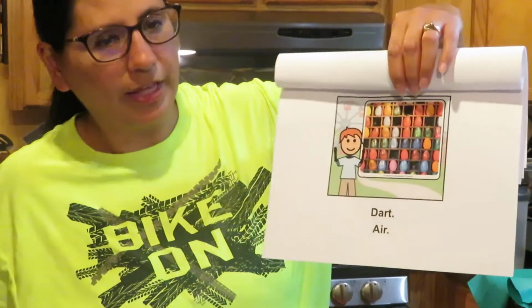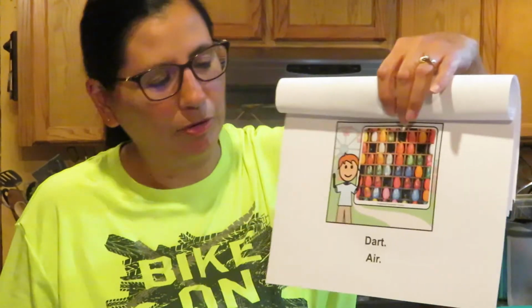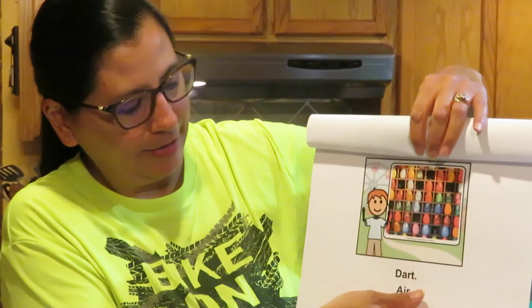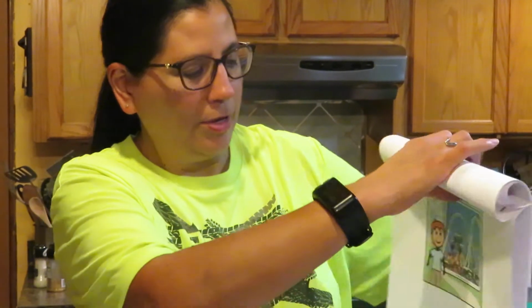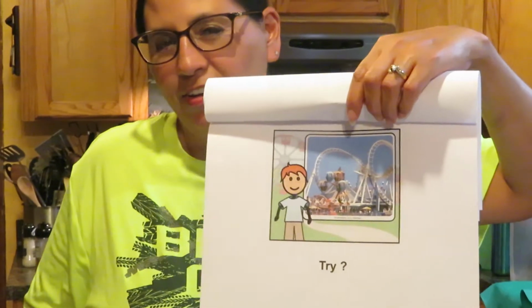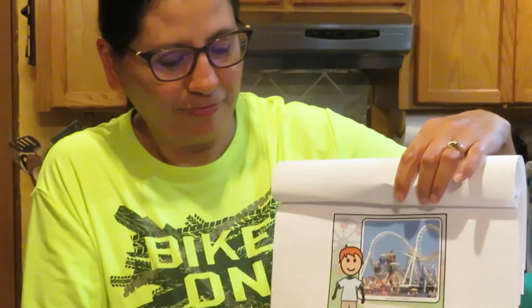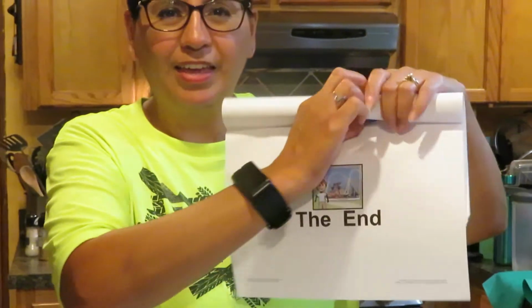Dart in the air. You throw the dart and you pop the balloons and you win a prize. Do you want to try any of these activities? We have one we can try. The end.